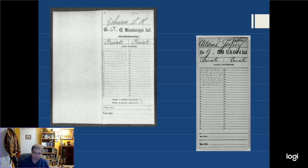And one thing you should be aware of, the use of initials was very common in the 19th century. L.H. Johnson, that's Littleton Hardy Johnson, but in all of the service records he's just listed as L.H. I know that because this is my great-great-grandfather. And then Jeffrey, and you see it spelled two ways, Jeffrey, and then Jeofrey. That's not uncommon to see names spelled more than one way in a service record. And sometimes you have to look under a lot of variations of names just to figure out exactly how they're listed.